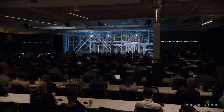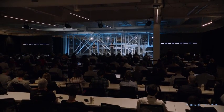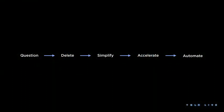So, how can we reduce the cycle time and keep improving efficiency? We follow the philosophy Elon shared about building rockets, which is questioning, basically finding the right problem to solve. We start with delete, simplify, then we try to accelerate, pressurize the line, and find out if the solution actually works. And lastly, we think about automation.